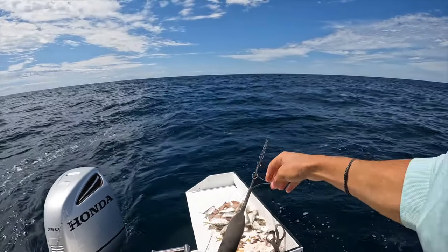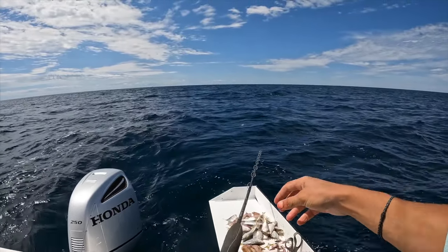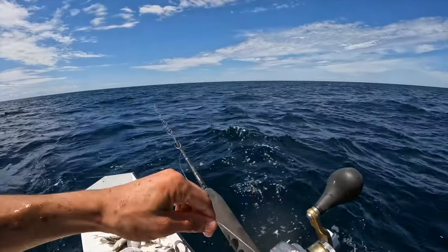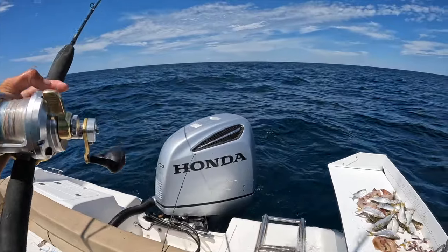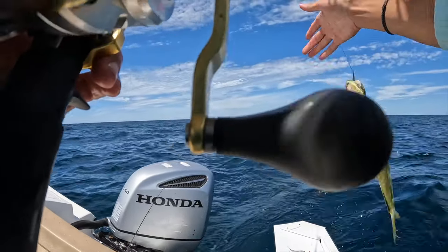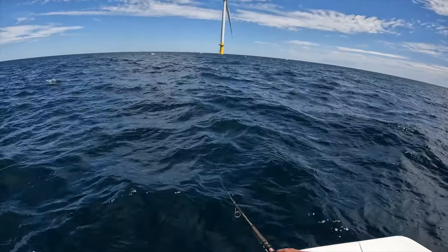Yeah, I caught him on a sabiki rig one time. I think he might have already died. Well, he's dead. I tried. Still haven't run into him. Oh, there's one right there.